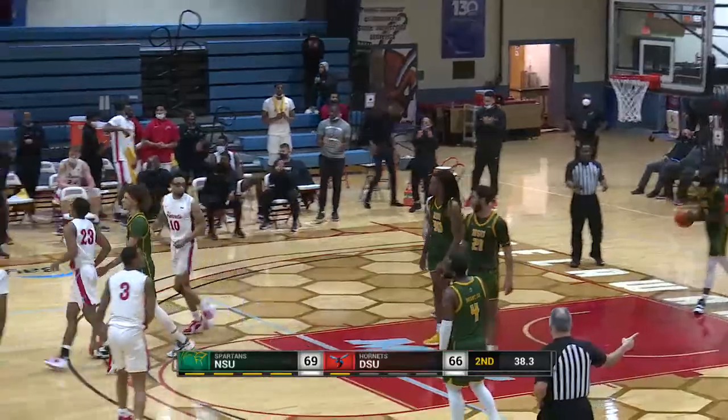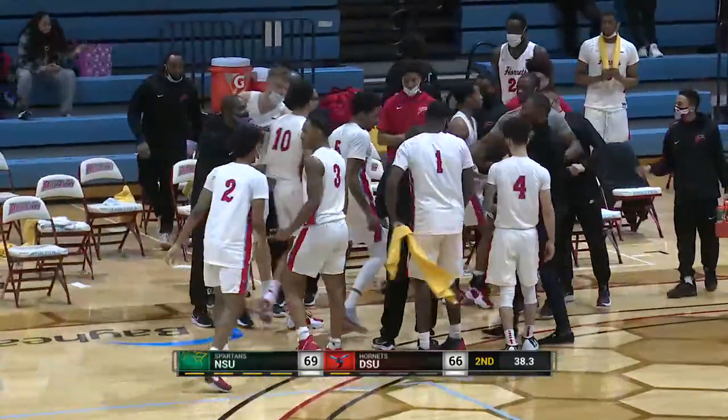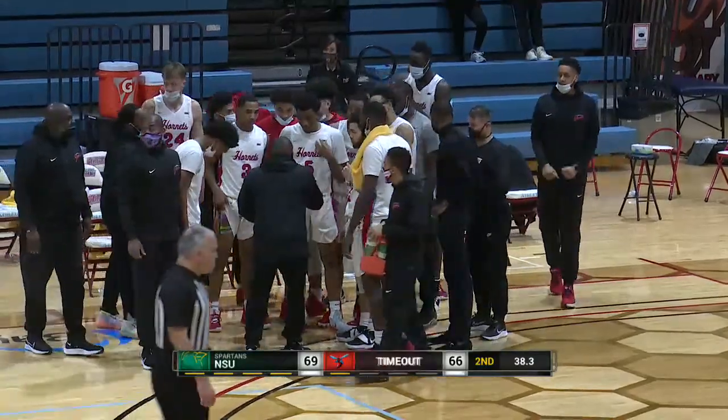Stansberry with the point. 3-point game. 69-66, and the Hornets will call a timeout. Can lightning strike twice for Delaware State on Norfolk State?